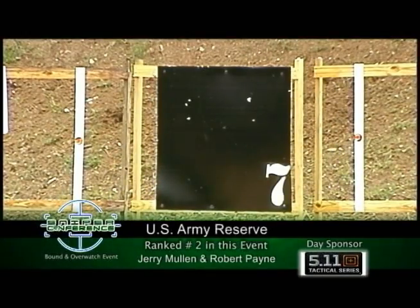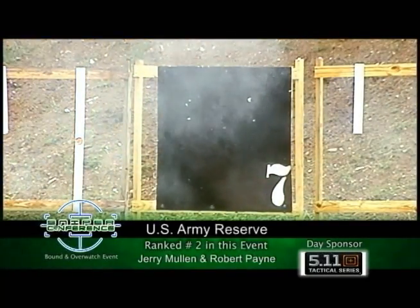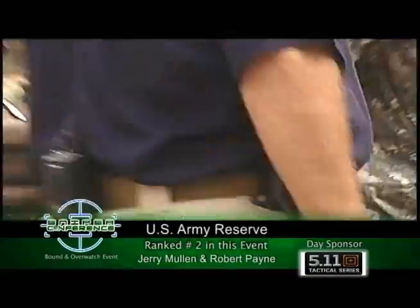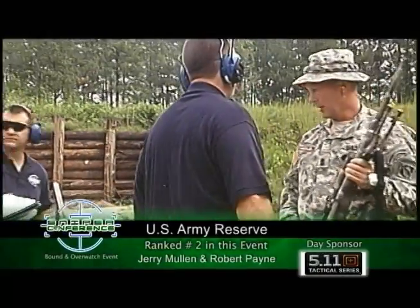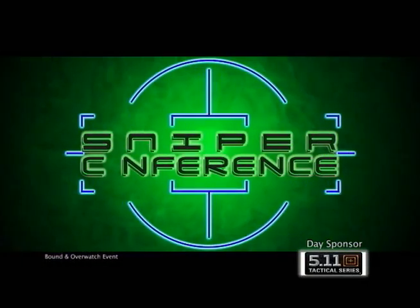Gathering themselves after the crawl. Heart rate going down a bit. Good shooting on the right. Pressure's on again. And there it is. Oh my goodness. Outstanding shooting. 2 back-to-back 8-for-8s, and you can see these two guys putting on quite a show.